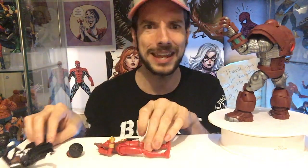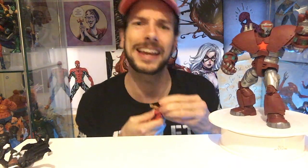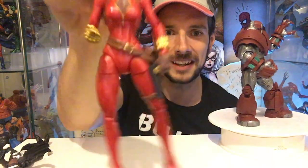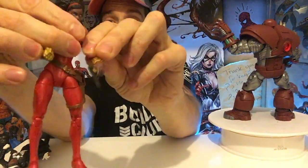Anyway, I'm getting way into the weeds here. What we're talking about is the Misty Knight figure. And hey, come on, this show is all about the journey, not the destination. So the Misty Knight figure, if we look past the eyes, it's a really good figure. That's what kills me. She has the separate gun, and this is not the right gun.